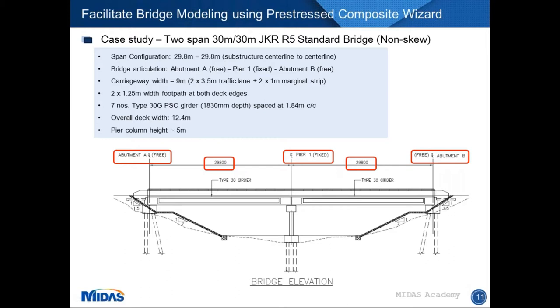So if we don't develop any restraint at both abutments and let the girders contract freely towards the center line of the piers, there will be minimal lateral forces being transferred to the abutments. So this is actually a very good bridge articulation.